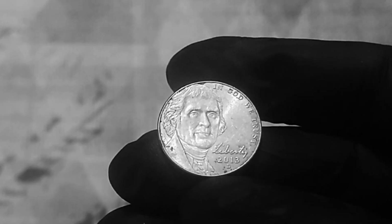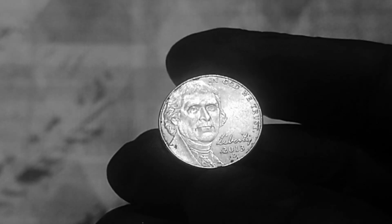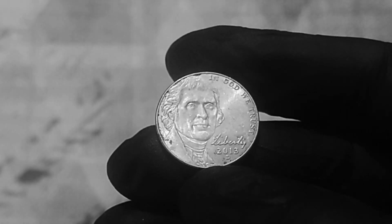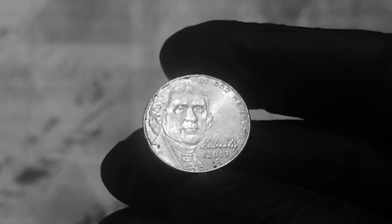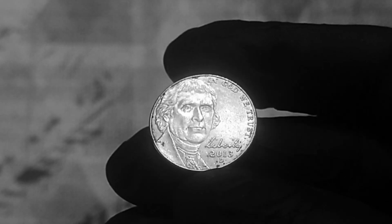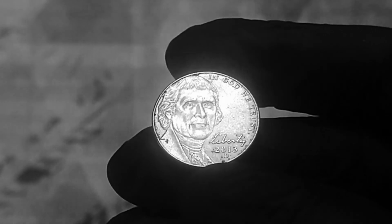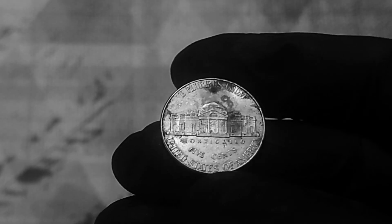Another critical factor in the valuation of the 2013 D nickel is the phenomenon of market demand. In recent years, the realm of coin collecting has experienced an insatiable appetite for rare coins, driven partly by the popularity of informational platforms and social media that bring together collectors from diverse backgrounds. This community thrives on shared knowledge, and the frenzy that arises from the thrill of the chase elevates specific coins in a collective consciousness that assigns them worth beyond their monetary value.